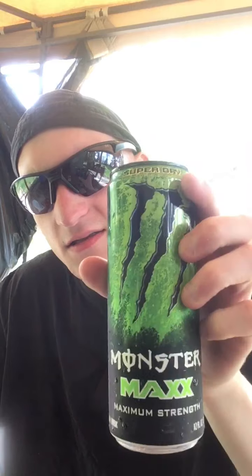The cloves help out a little bit in alleviating the harshness of the tobacco, but the harshness of the tobacco in general is still there. And it tastes like shit. I'm not too impressed with the green Swisher Sweets, honestly. The energy drink, though, is really good. I can't deny that. Monster Maxx, this is a good energy drink.